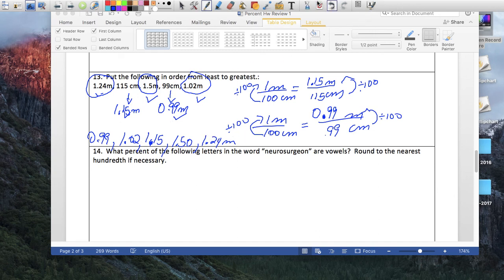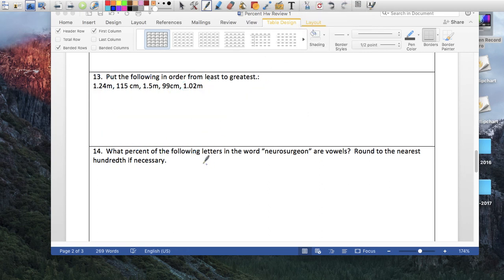Last one. What percent of the letters in the word neurosurgeon are vowels? Round to the nearest hundredth if necessary. Okay. Hopefully you know what a vowel is. Part total, 100. Vowels are A, E, I, O, U. Okay. So in the word neurosurgeon, let's count how many letters there are first.